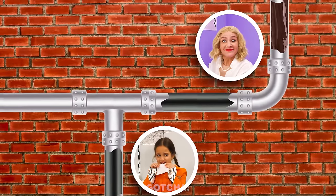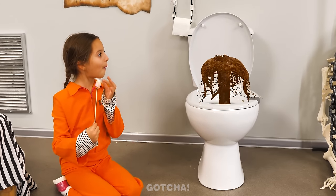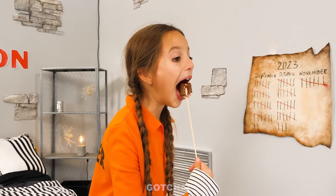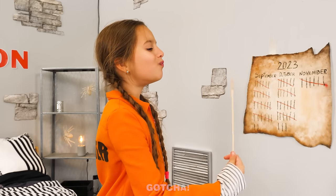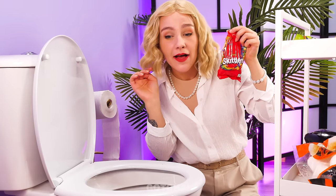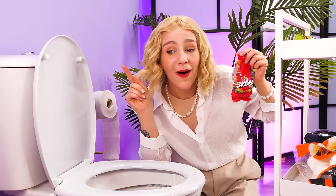Even I can't resist this chocolate! My daughter will love this! All that water is gonna melt the chocolate! No way! A chocolate fountain this time? It's the perfect dip for my marshmallows! Instant s'mores! It's so delicious! I'll give her Skittles next! Looks like she got it! I'll send another one! Oh no!